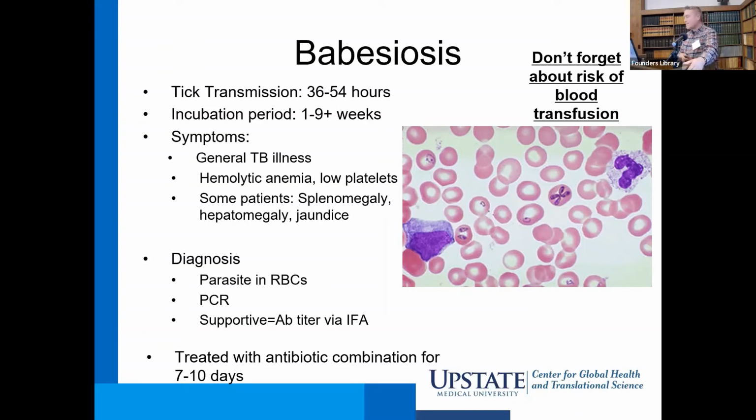Yeah. I've done the same thing. It just depends on the patient. Everybody's different. This is something you can treat for 7 to 10 days, and you can generally clear the infection pretty easily. You want to either look for the parasite in the blood smear, do a blood PCR, which you can send off to Wadsworth at the state lab, or you can do the antibodies, the serologic testing via the IFA. It's supportive, but it's not confirmatory, right?